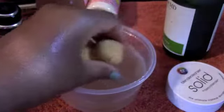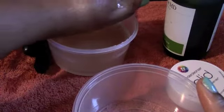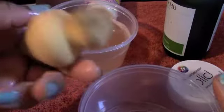I have another container here, so maybe I should do a squeeze out in here. Okay, anyway, so it got some of it out, right?